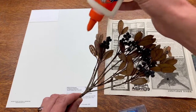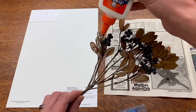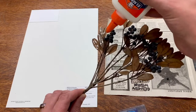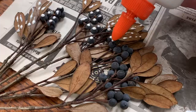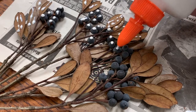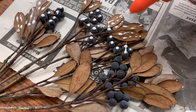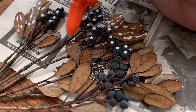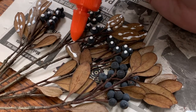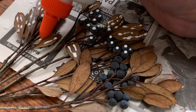And my technique is just to put a little bit of glue on every leaf, on every stem, on every fruit, just to make sure that they're all going to be adhered to the paper nicely. Now again, you're not going to need a lot of glue, but here I'm putting just a little dab on each fruit. I'm making sure that any of the leaves that are going to be in contact with the paper have at least one strip of glue on it.